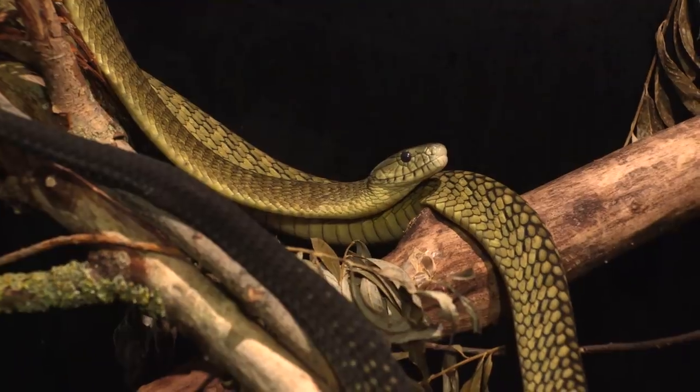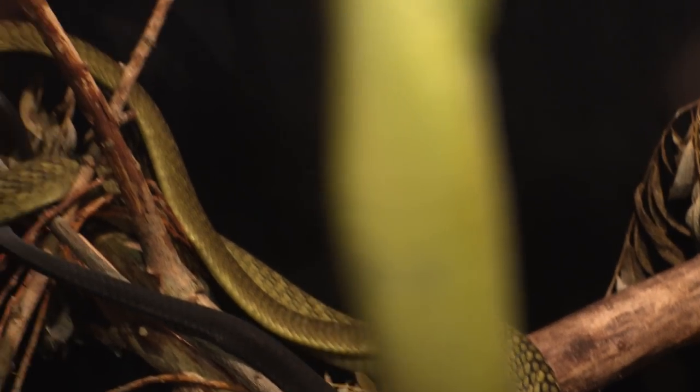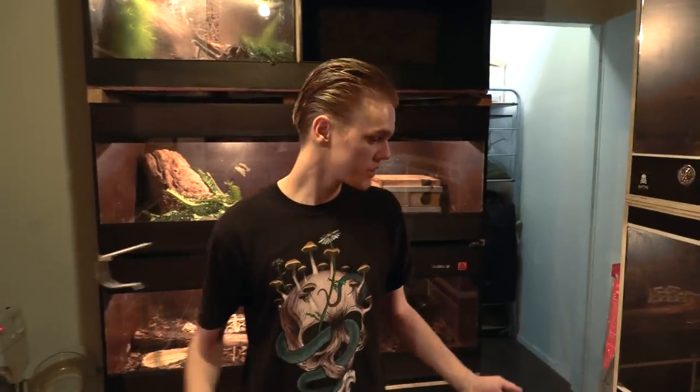Yeah, I was thinking at least 50% would die. They were in really bad shape. Now they look very good. But it took a lot of time and energy to make them look like they look today. Alright, so for the Mambas, the room is actually quite small.